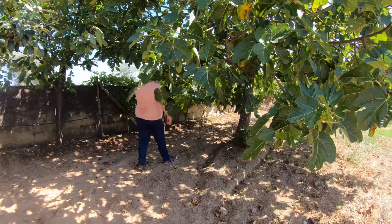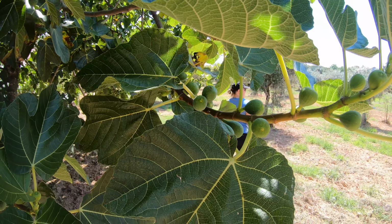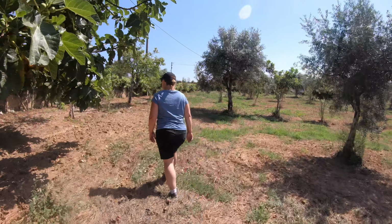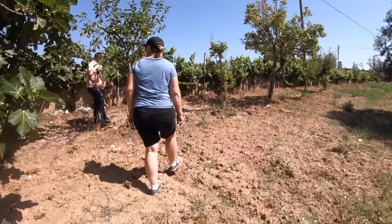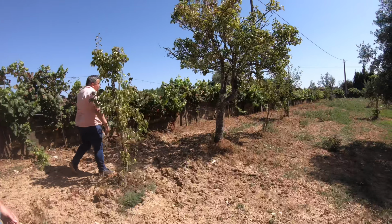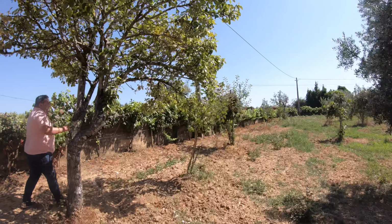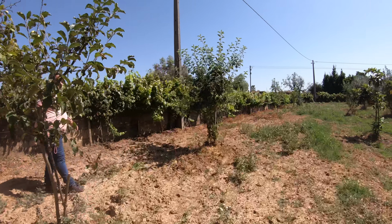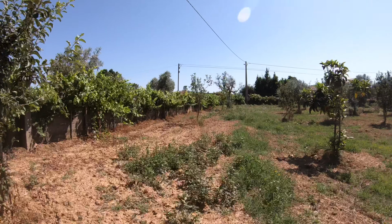Fig trees. Yeah. Big fig tree. Lovely little figs on it. Pale in comparison to this, very small. A pear tree. This is a pear tree. This is your fruit forest, isn't it? Yeah. Oh wow, look at all these olives. It's nice, huh? Yeah.